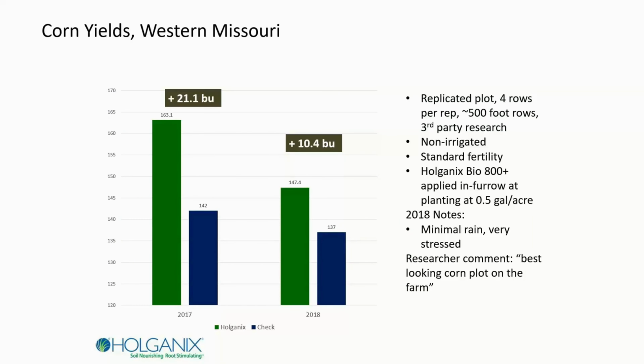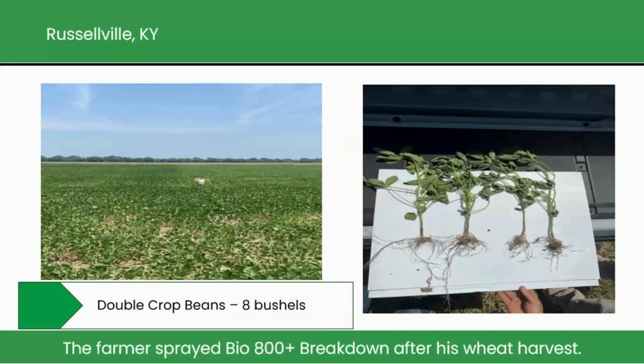I don't want to hammer home, but if you go to our website, Holganix.com, there's a lot of third-party research data. This is an example from Western Missouri. I don't need to hit that home, but there's a lot of data on our website. Here's one, Landon, that kind of bridges between this discussion and the breakdown product. Here you're talking about yield, but it kind of hits both.